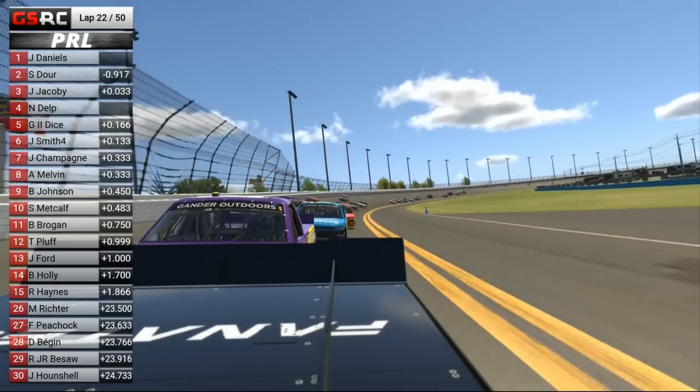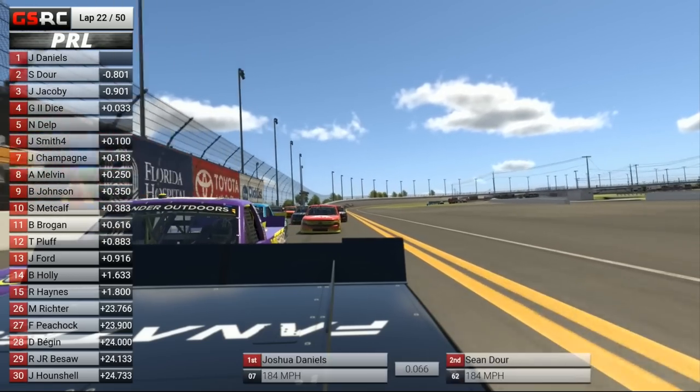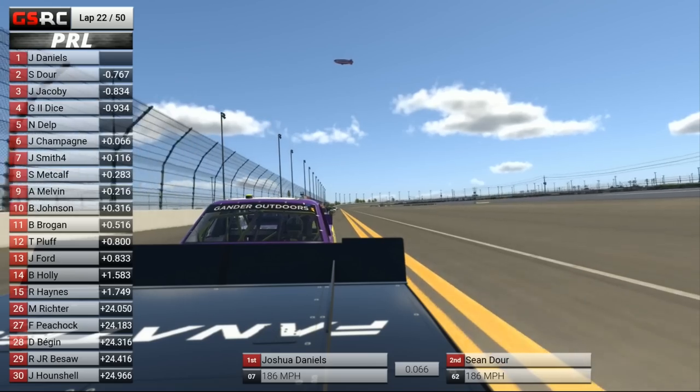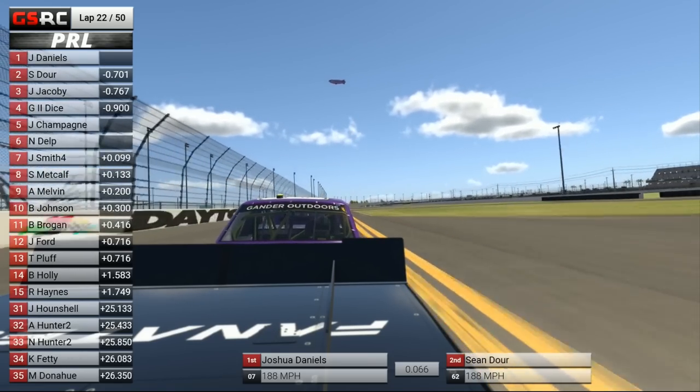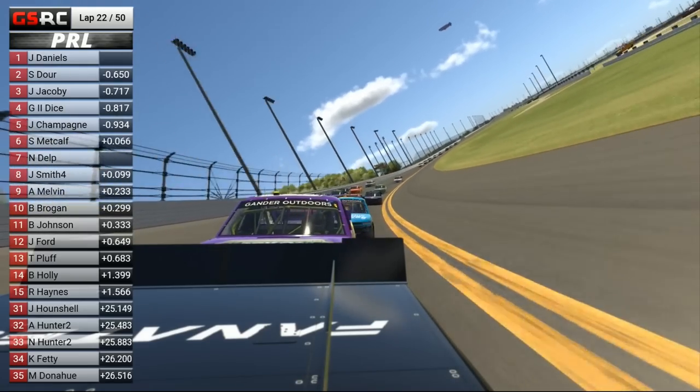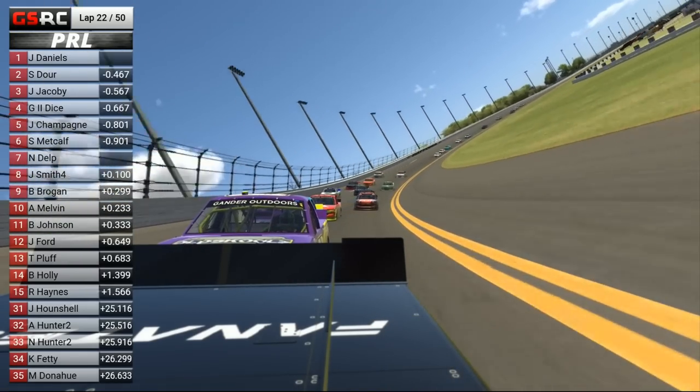He checks up. Most of the drivers try to go up to his high side, except for Scott Metcalf, who also has to lift himself. And I think we might get a new leader, because Delp took advantage of all of that, running up to the top, and I think he's got Daniels with him. Yeah, that really shook up everything.